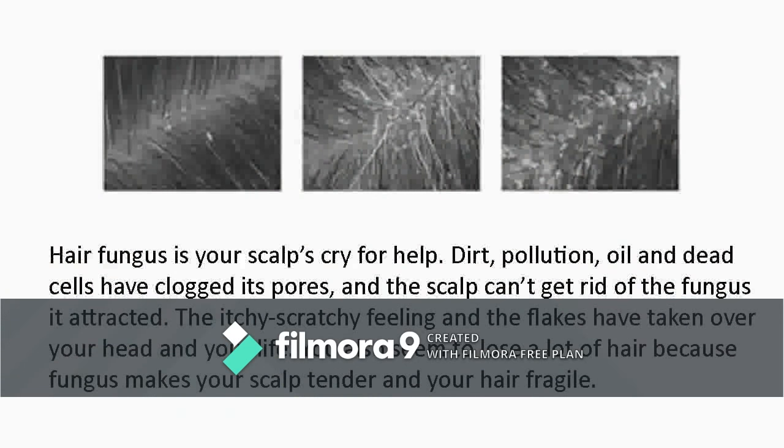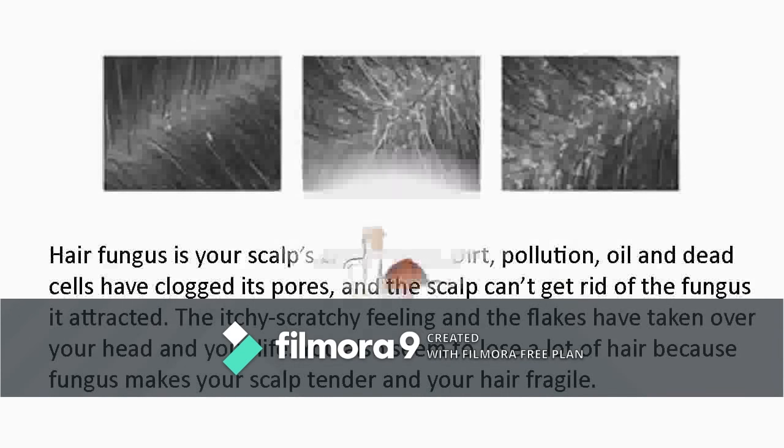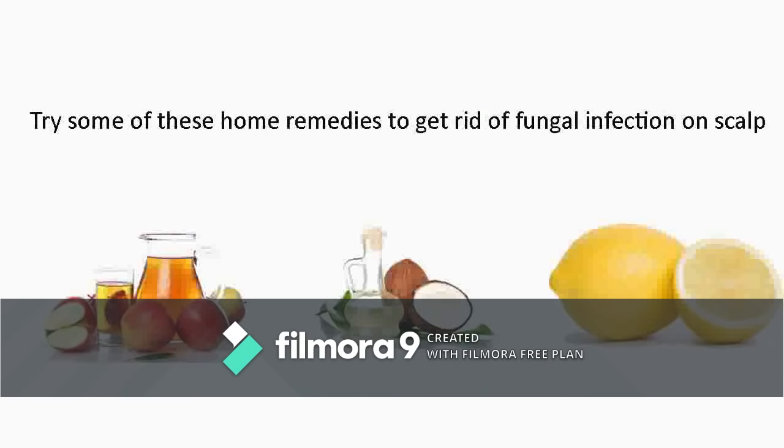Hair fungus is your scalp's cry for help. Dirt, pollution, oil and dead cells have clogged its pores, and the scalp can't get rid of the fungus it attracted. The itchy-scratchy feeling and the flakes have taken over your head and your life. You also seem to lose a lot of hair because fungus makes your scalp tender and your hair fragile. Try some of these home remedies to get rid of fungal infection on scalp.